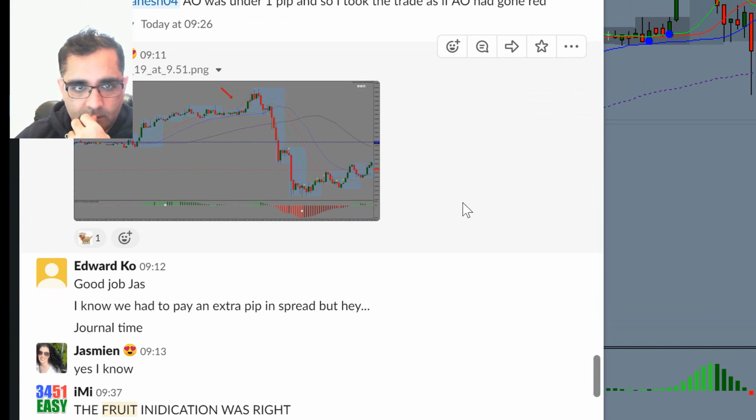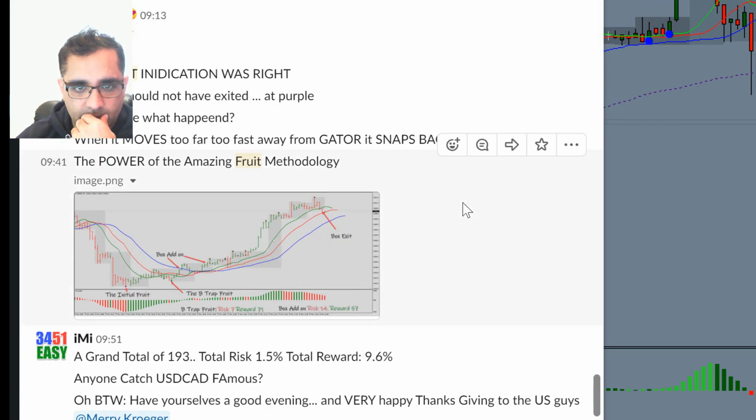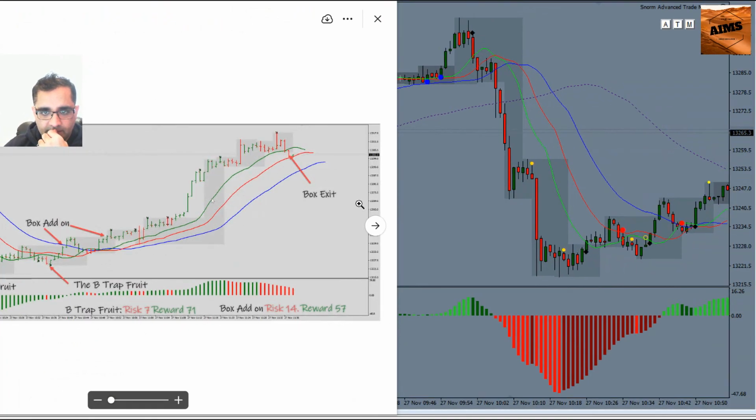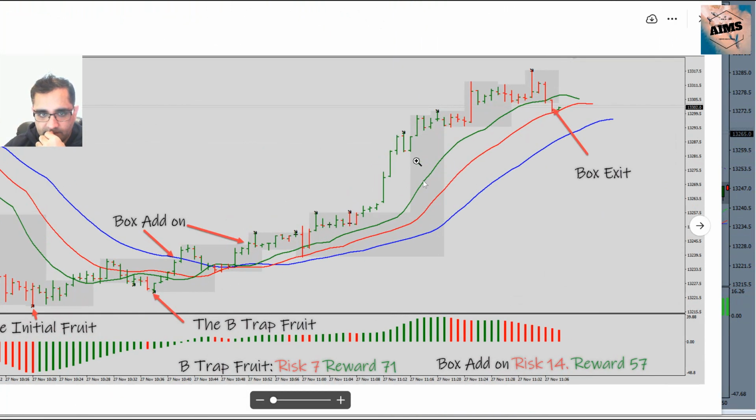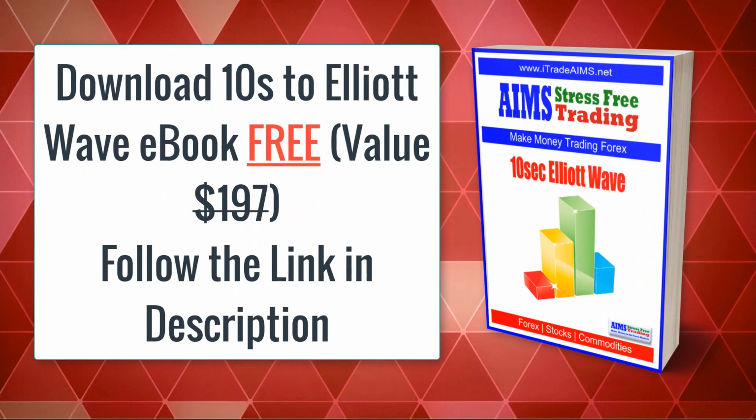And what else is there? Right, so I started playing with, we talked about the fruit method. So here it is. If you were to trade the fruit method, this was the perfect time to take the fruit because the market moved far away from each other.